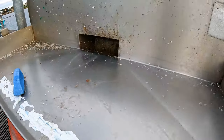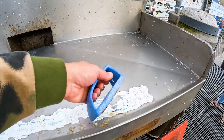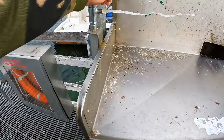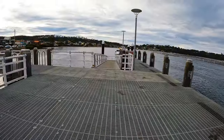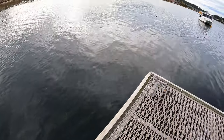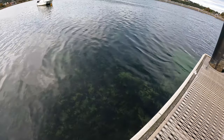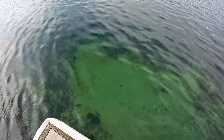What do they do after you, Zoe? Look at the brush. That's a water work. Yeah, water work. Let's go down here, mate. Fish down there, Zoe.